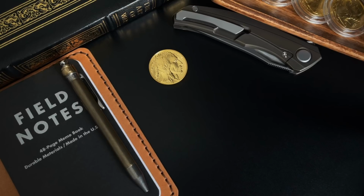Now, I'll get a few more coins on the desk here before I get into it too close, but one of the things that I like about the Buffalo is just that it has all bases covered. It's a 24 karat coin. It's very well known. It's got a 32 millimeter diameter, which makes it more or less standard. And it's just a really nice looking coin. It's hard to go wrong with the Buffalo.